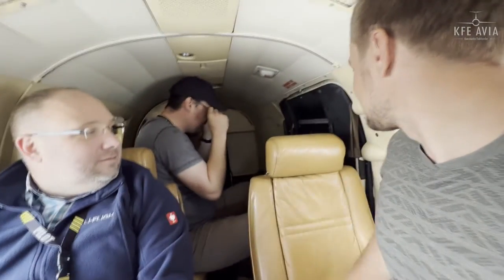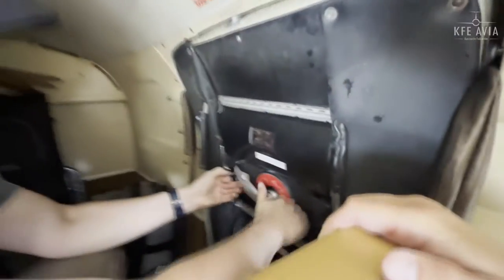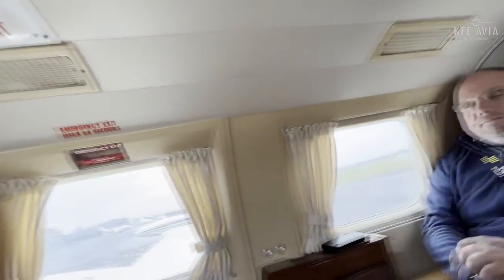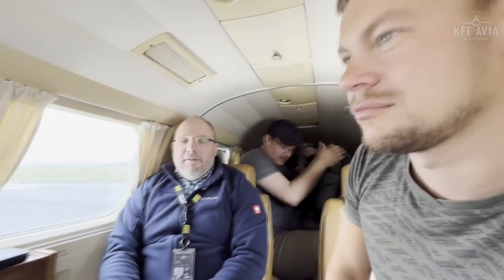Okay, briefing for the door opening. Should not be complicated. Pull and rotate. Emergency exit is here. Just remove the cap, pull the door, and okay. And co-pilots, and I'm the co-pilot. Yeah, co-pilots first, and then the old ones.